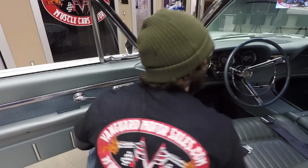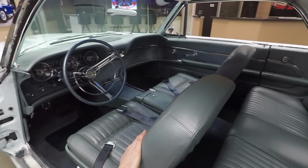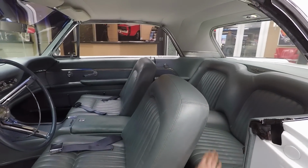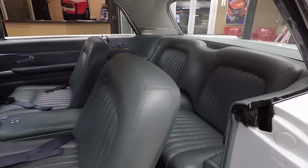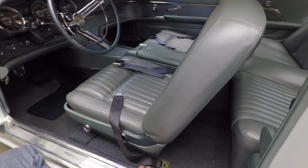Going into the interior here, I'd like to point out that we do have a functional interior light back there. Interior matches the car. We do have the bucket seats here with the console. Rear seat, very, very luxurious as well. The carpet looks obviously to have been replaced. There's no way that this carpet has survived this well all these years. So that is really nice too.